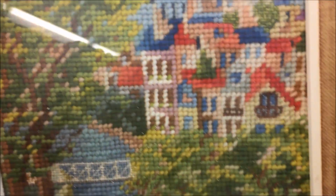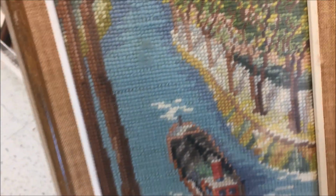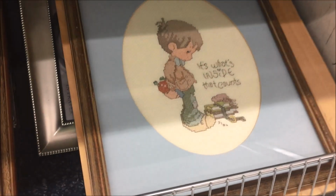This needlepoint was my favorite piece of the day. I hate how it's framed because that glass obscures all the gorgeous stitches. Love the colors, love the subject matter. It just made me smile.